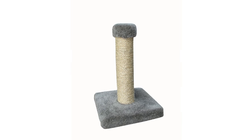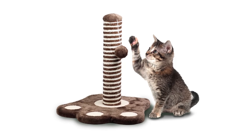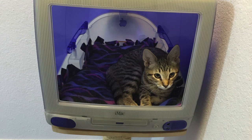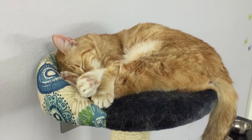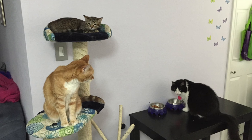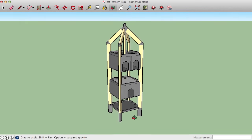Now, cats typically like to scratch on tall, vertical things like trees, for example. These cheap scratching posts you see at the store like this are pretty useless. They're more likely to tip over than anything else. The other main thing your cat wants is someplace high off the ground to lounge and nap. And if you have more than one cat, then you need space for them all. So, I set out to design the perfect cat tower.